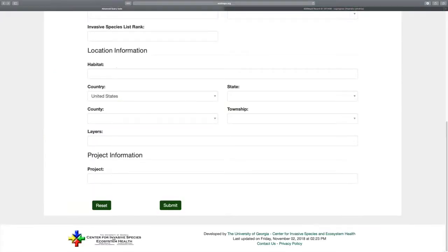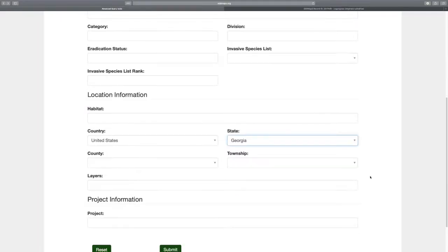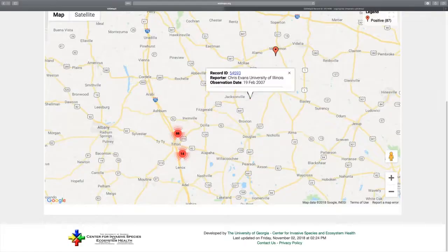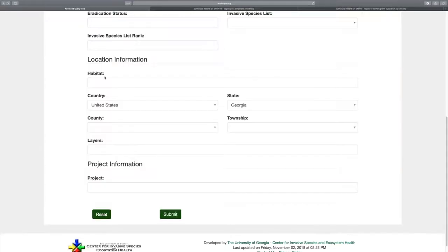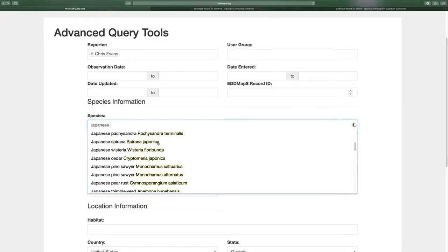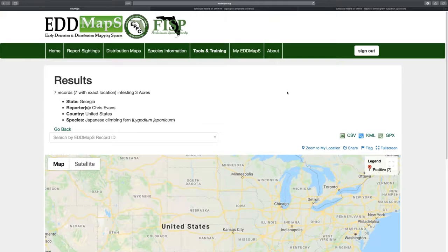But let's say, okay, let's go back and say I want to see what Chris has done in Georgia. And so I submit that, and then you're getting the map with things just narrowed down to Georgia. If I go in here and say, okay, what's one of the records? Japanese climbing fern. So if I want to go back and do Georgia, Chris, and then Japanese climbing fern, then a very quick search, and you're able to pull that information and show that on the map.